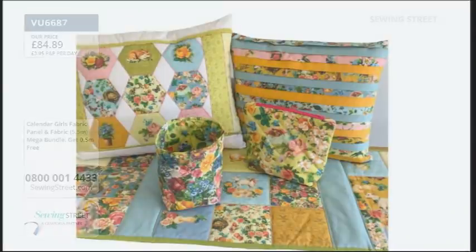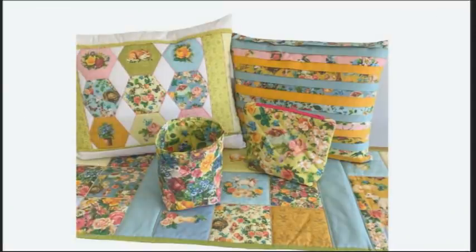There's only 5 mega bundles left. There's only 5. Now, you could make all this. This is what Wendy made. They'll have fallen to pieces by now. That's why we haven't seen them. I bet she's taken them home. Yeah. Hang on.